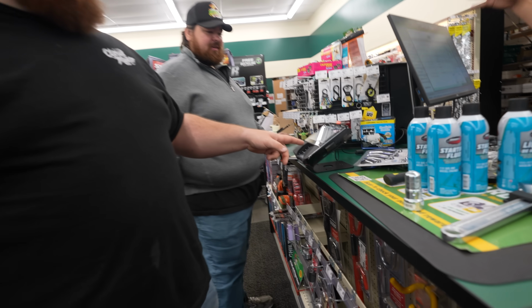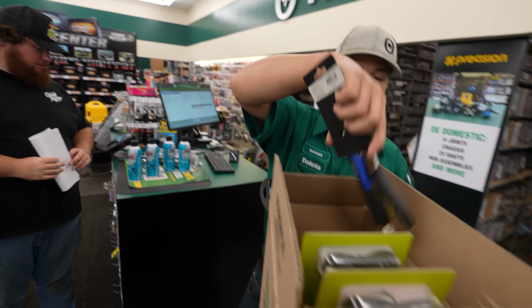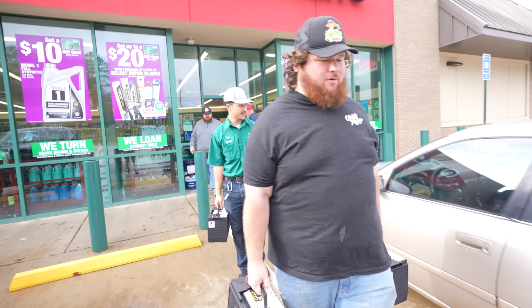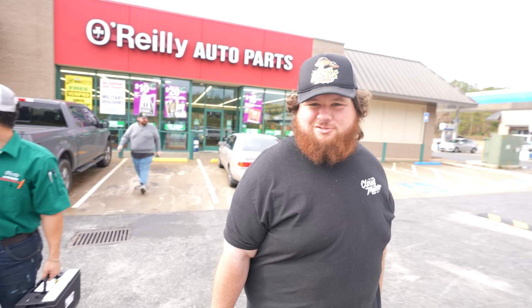I got the batteries, 4 batteries. Money Grand Canyon. We haven't even bought it yet. That's just stuff to even try to attempt to see if it runs. So, guys, after $1,000 inside O'Reilly's, we now have 4 batteries, a bunch of tools, crescent wrenches, everything else we need. Let's go start a tank.